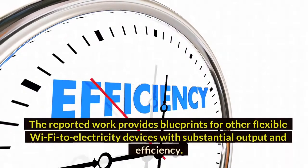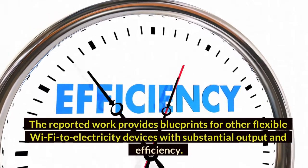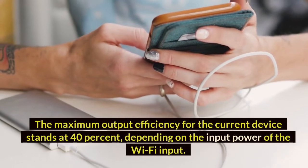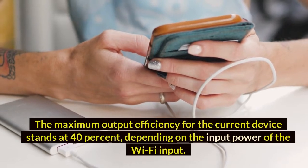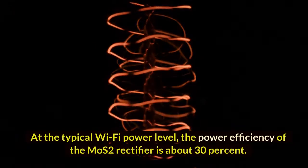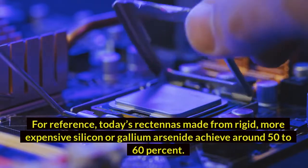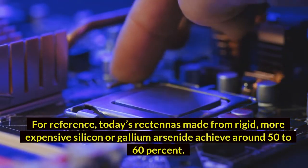The reported work provides blueprints for other flexible Wi-Fi to electricity devices with substantial output and efficiency. The maximum output efficiency for the current device stands at 40%, depending on the input power of the Wi-Fi input. At the typical Wi-Fi power level, the power efficiency of the MoS2 rectifier is about 30%. For reference, today's rectennas made from rigid, more expensive silicon or gallium arsenide achieve around 50 to 60%.